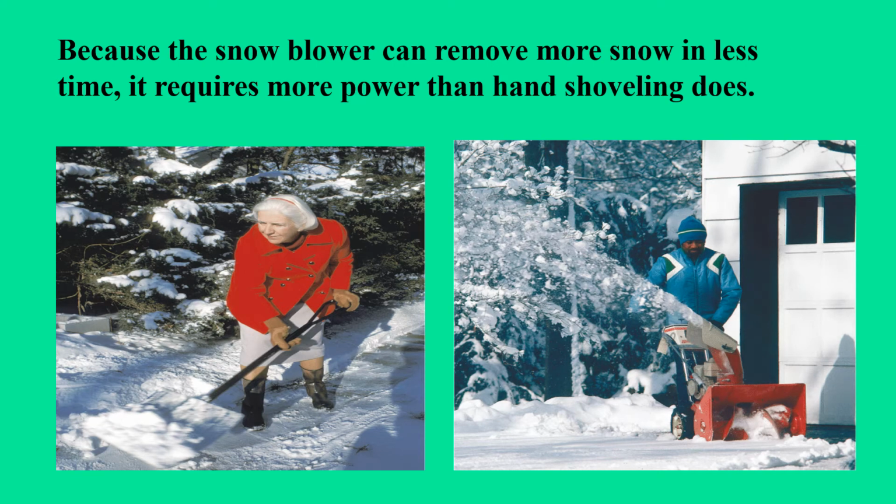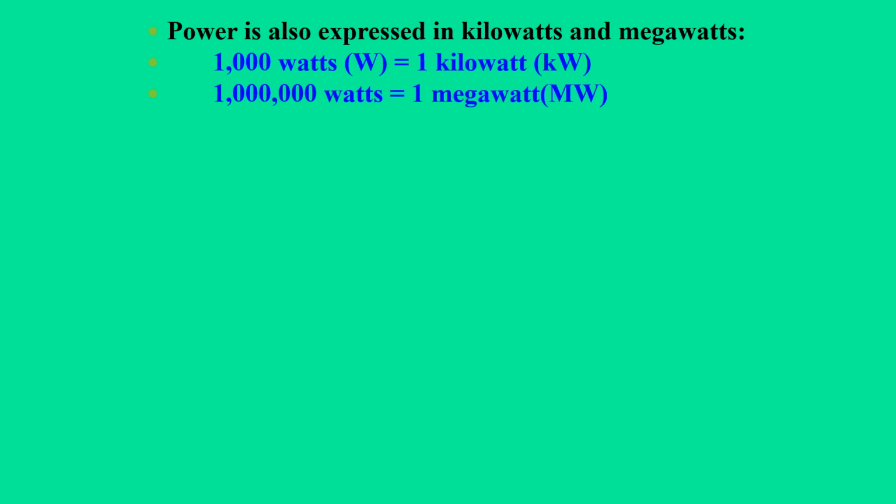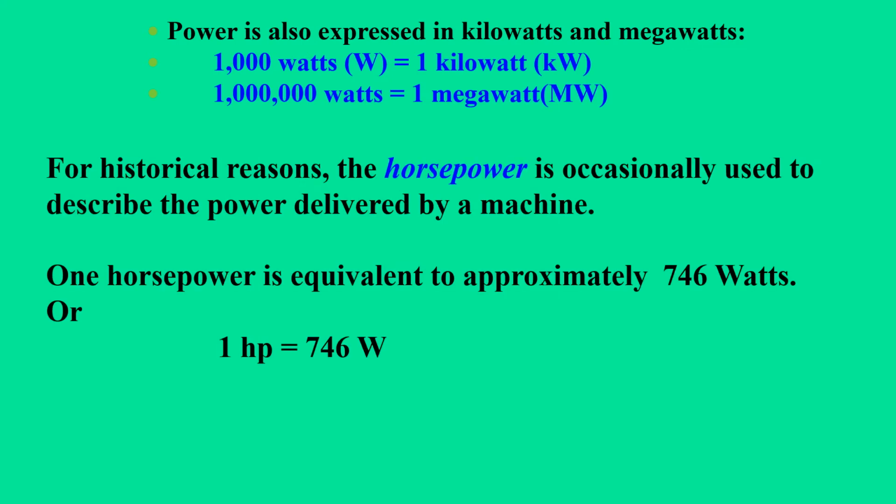Because the snow blower can remove more snow in less time, it requires more power than hand shoveling does. Power is also expressed in kilowatts and megawatts, where 1,000 watts equals 1 kilowatt and 1,000,000 watts equals 1 megawatt.